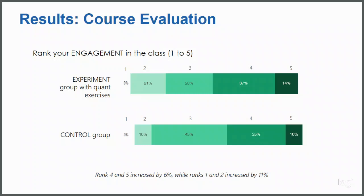The neutral range really went down from 45% to only 28% in the experiment group. The experiment group seemed to be much more aware of whether they enjoyed the class or not. So we see this polarization where the positive ranks 4 and 5 went up by 6%. The negative ranks 1 and 2 also went up by 11%.